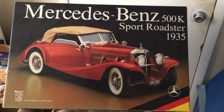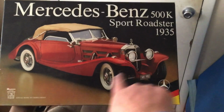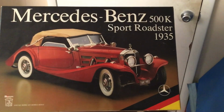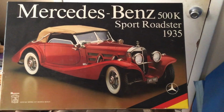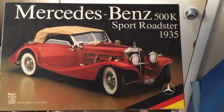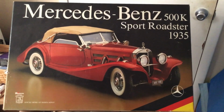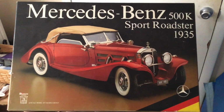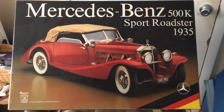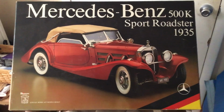So a few months ago, somebody reached out to me and asked if I could complete this kit. This is a Pocher Mercedes-Benz 500K Sport Roadster 1935. I want to respect the individual who asked me to build this for him, so I don't want to give any personal information or details. But basically, a family member started it years ago and is unable to finish it, and he's asking me to finish it for him. And again, that's all I'm going to say about that.